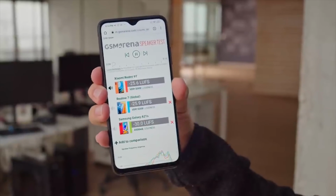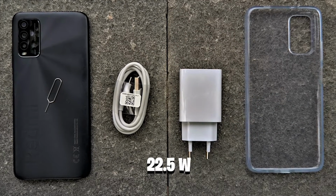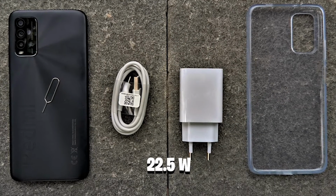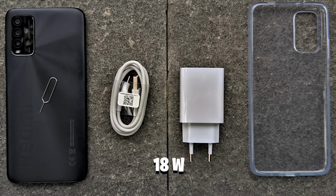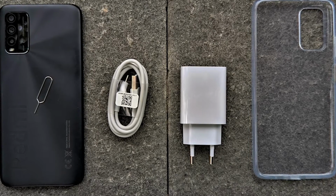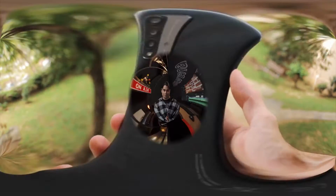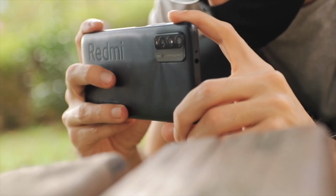Unboxing. This is what you can get in the sales package of the Xiaomi Redmi 9T. Xiaomi itself includes a charger with 22.5 watts for the device that only supports 18 watts. This is because the price of a 22.5 watt charger can be obtained more affordably and can be used to charge other devices. There's also support for 18-watt fast charging, and you can use the 22.5-watt charger that comes in the box.